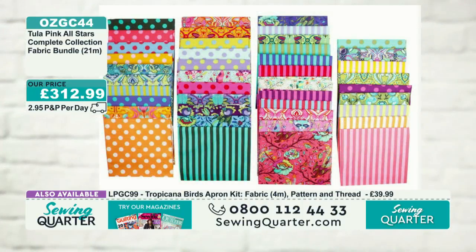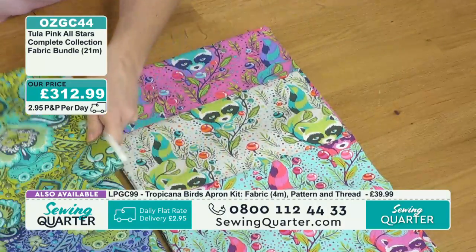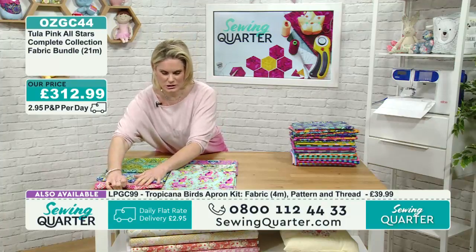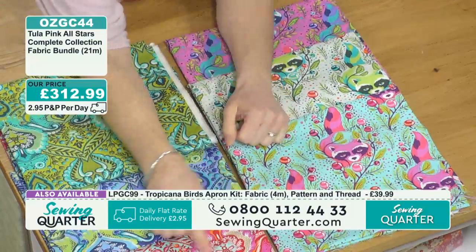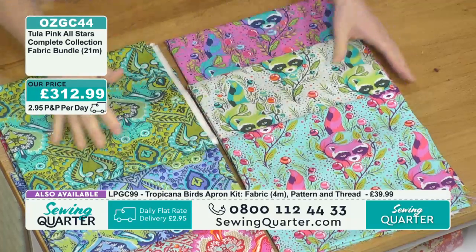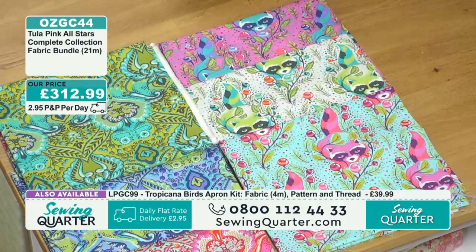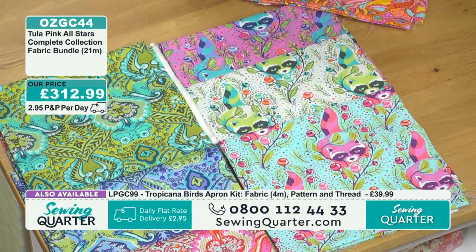Now, let's have a look at the raccoon. This is producer Paul's favorite. So this is your raccoon, and he comes in many a different colorway. Okay, let me pop those there for you. So there's your raccoon. Aren't they beautiful? And of course, look, even across the board, you could mix this one with this one because you've got the similar sort of colours going on, maybe that one with that one. But when you know Tula Pink's designs, then it couldn't be anybody else.